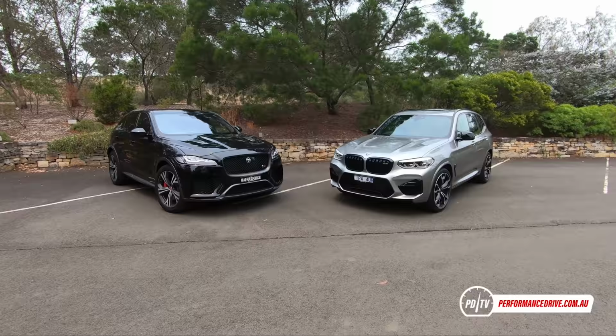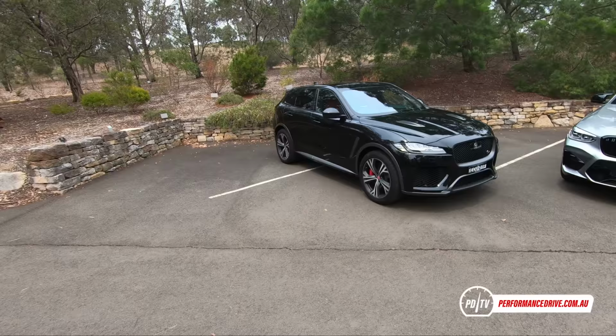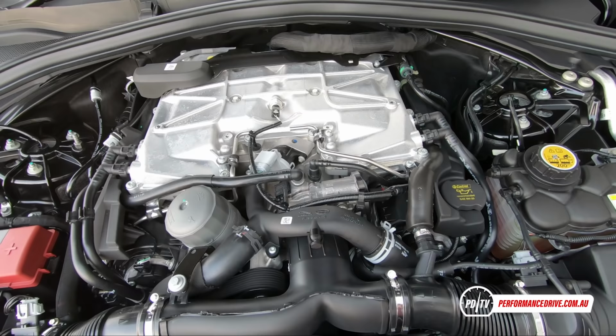They might compete in the same segment and they're about the same size, but they definitely have very distinct personalities. So the Jag is actually the most powerful SUV in this class. It features a 5-litre supercharged V8 producing 405 kilowatts or 404 kilowatts depending on what spec sheet you're reading. That's the highest output of any car in this segment.